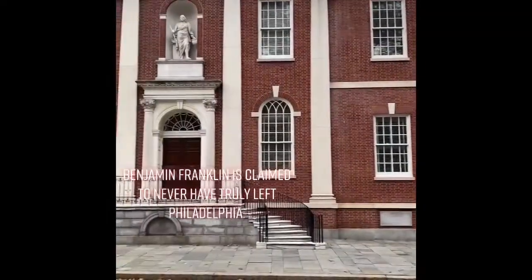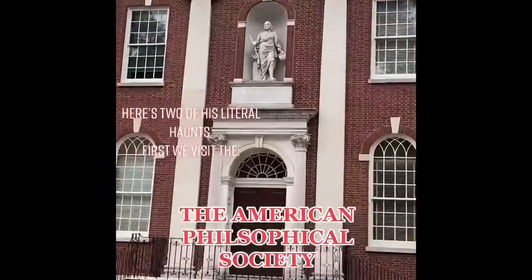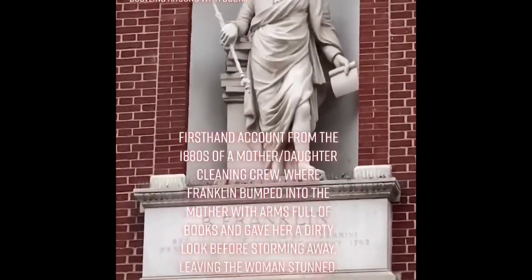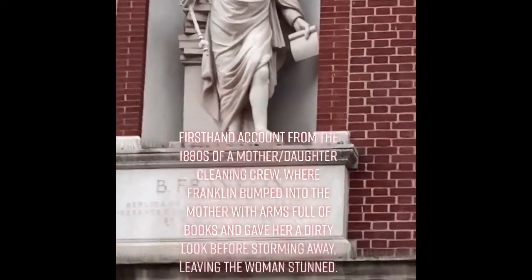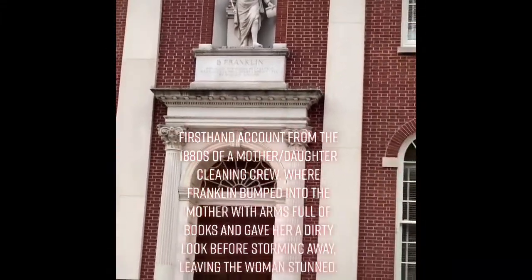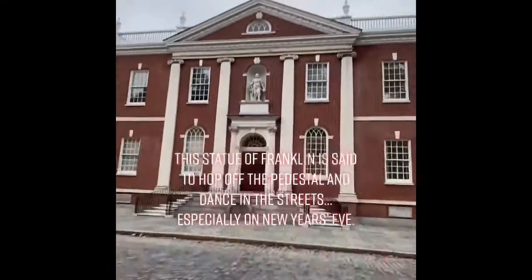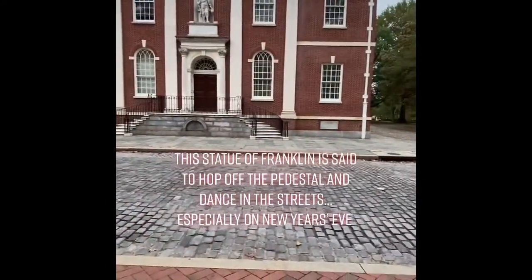Benjamin Franklin is claimed to never have truly left Philadelphia. Here's 2 of his literal haunts. First, we visit the American Philosophical Society. Ben Franklin has been spotted bustling around with books. First-hand account from the 1880s of a mother-daughter cleaning crew where Franklin bumped into the mother with arms full of books and gave her a dirty look before storming away, leaving the woman stunned. This statue of Ben Franklin is said to hop off the pedestal and dance in the streets, especially on New Year's Eve. Our dude liked partying.